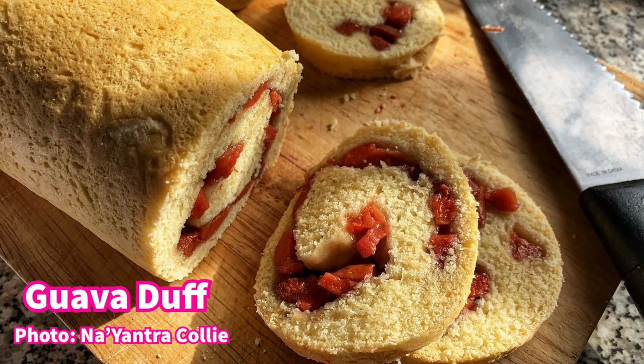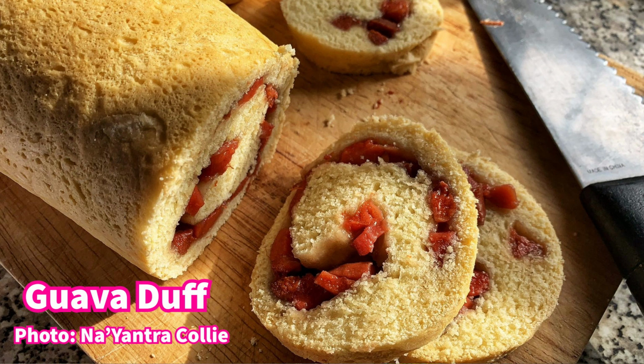I didn't know there was such a thing as white guavas until I went to Walmart when I was living in Missouri, and they only had white guavas, and I was like, oh my gosh. Guava duff is made with reddish pink guavas. Basically, guava duff is a dough, and you roll it with the diced up guavas. You can use guavas in the can, but fresh guavas are also really good.